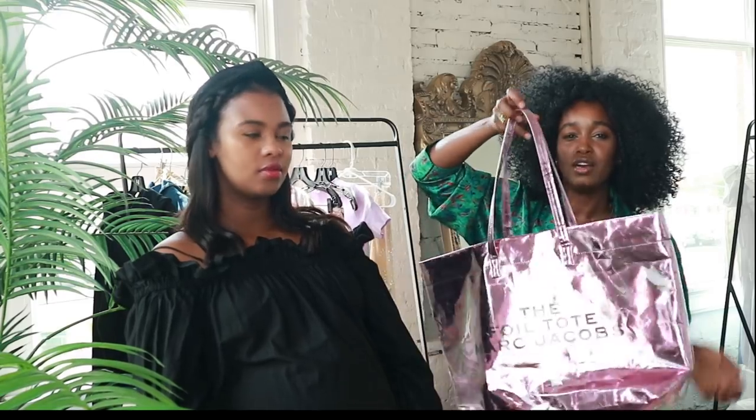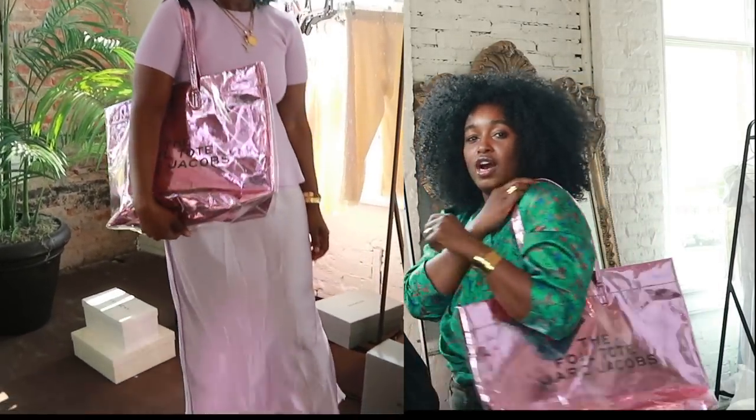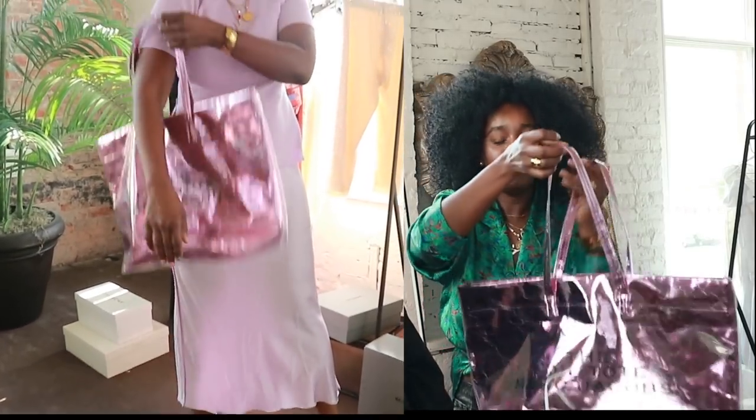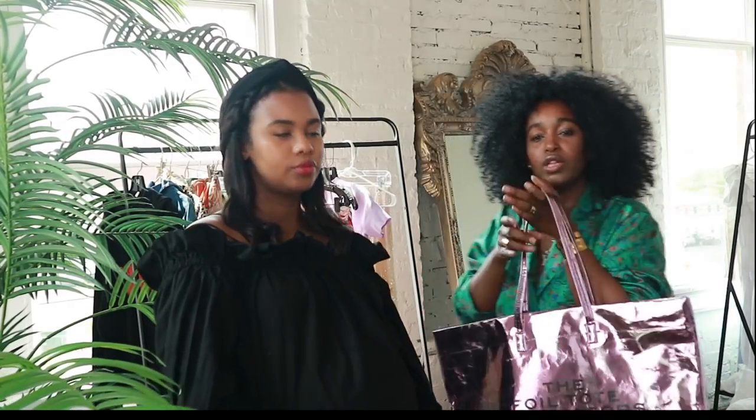And then this Marc Jacobs tote, it's a carry-all for summer. Like when you go to the beach or whatever. I just love that it's so bright and fun. I think it's on sale right now. It comes in different colors, so I'll link it down below.